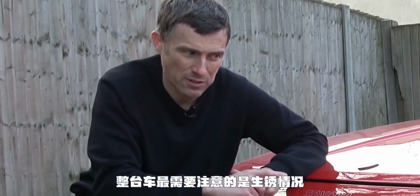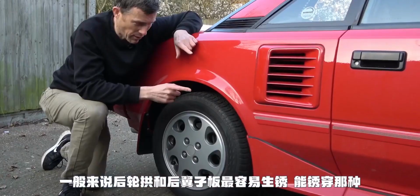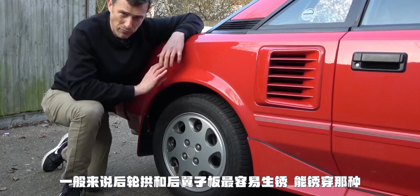The main thing to watch out for on this car though is rust. The worst area for rust is the rear wheel arches and the rear wings. They can really rot out.